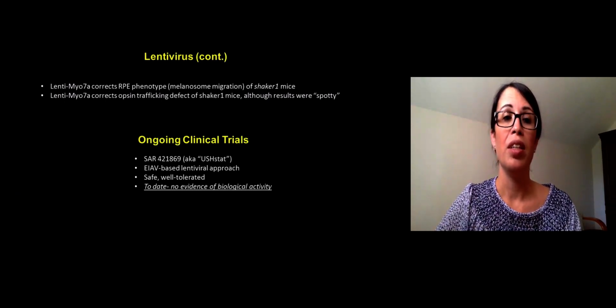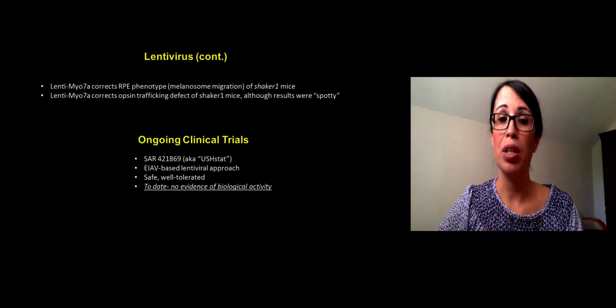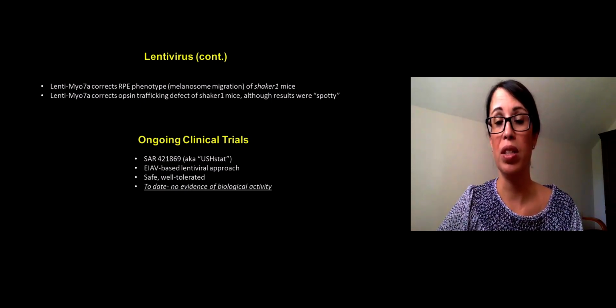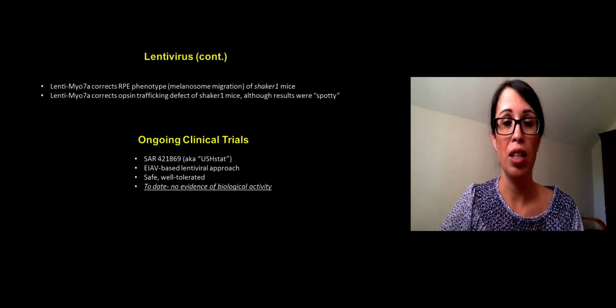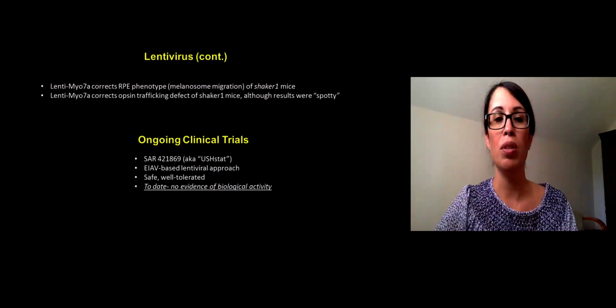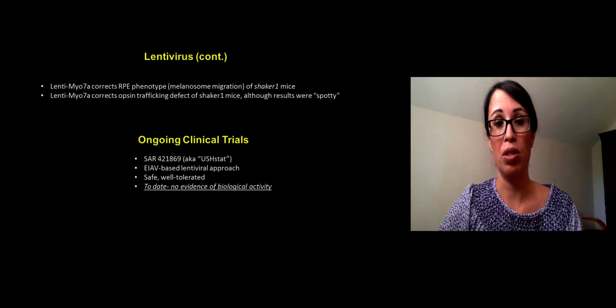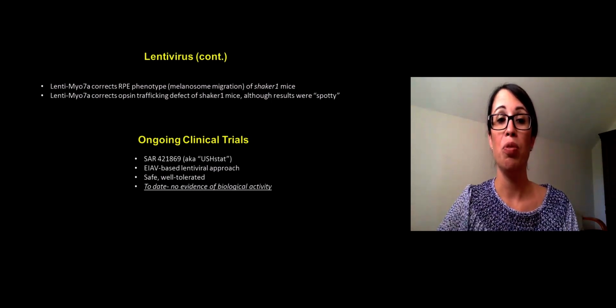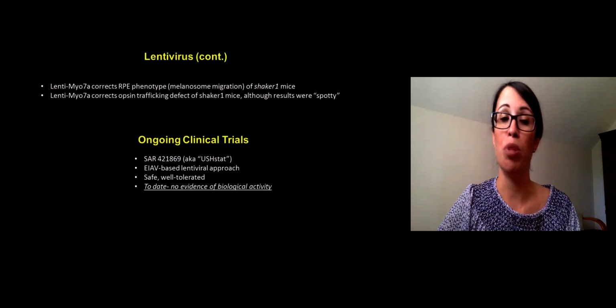But excitingly, this lentivirus containing Myosin7a was able to correct both that melanosome migration and opsin trafficking defect phenotype that we discussed briefly before. And this was a very exciting proof of concept that gene therapy could be used to deliver Myosin7a to the retina and possibly restore vision to these patients. And it actually formed the basis for ongoing clinical trials using lentivirus containing Myosin7a to treat USH1B patients.